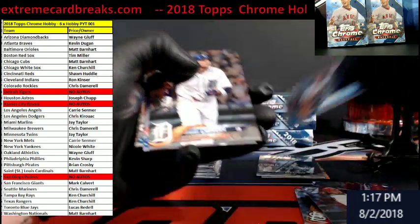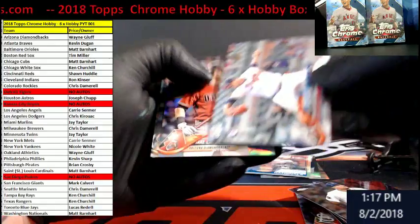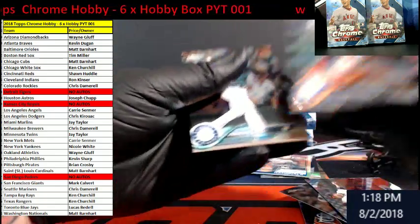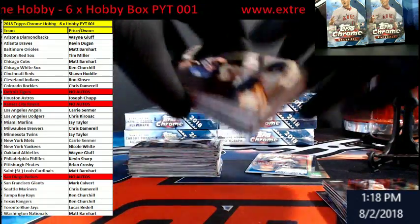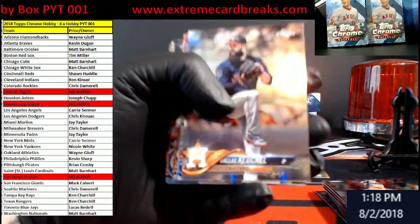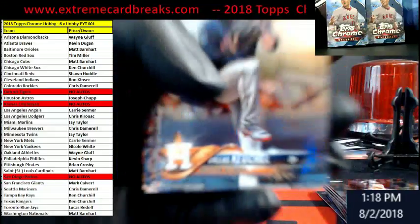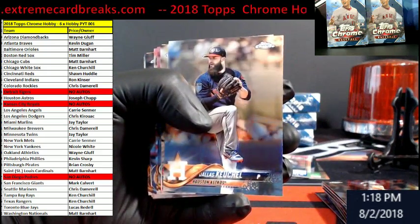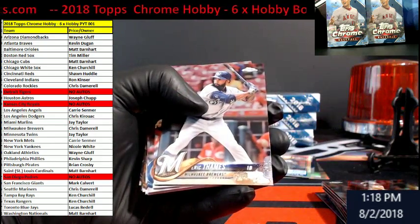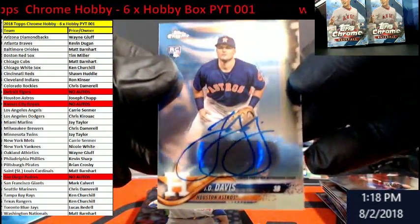Bryce Harper, throwback. I'm just making sure it doesn't end at 195. I'm trying to see if I can read that. It's horrible with the glare. There we go. Sensations not numbered. First auto going out to the Houston Astros. We got J.D. Davis.